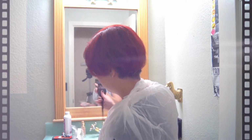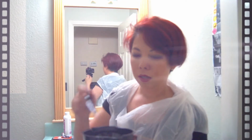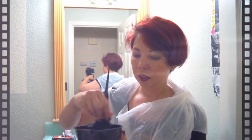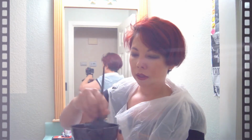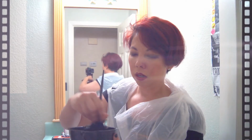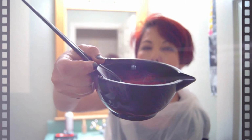Take the brush out. I'm going to kind of use it for a mixing tool as well. As you can see, that's what it looks like. And then just stirring it up together to make it all one solid color. It should look like this when it's done being mixed.